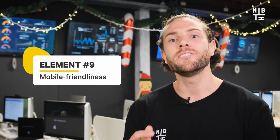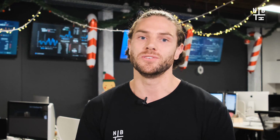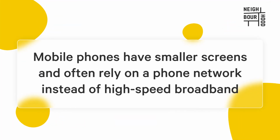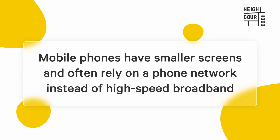Mobile phones account for 55% of online searches, and Google knows this. As a result, pages that are optimized for mobile devices are seen as more helpful to users. In fact, Google now ranks websites first based on mobile rather than desktop form. Mobile phones have smaller screens, and they often rely on a phone network instead of high-speed broadband. So if you want a mobile-friendly page, then there's a few factors that you need to consider.